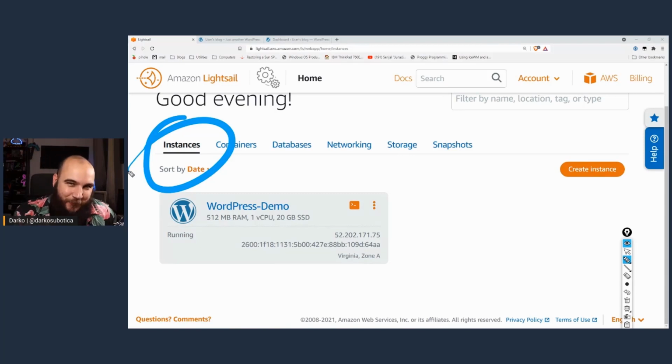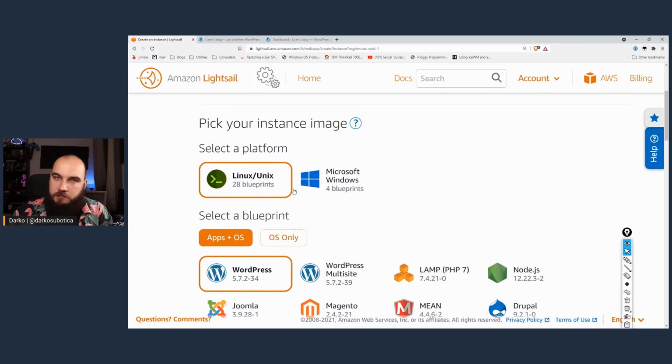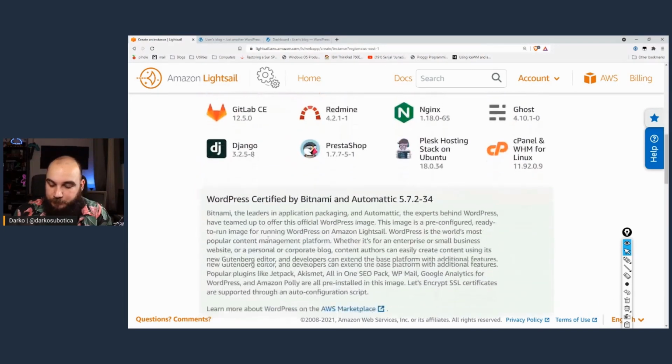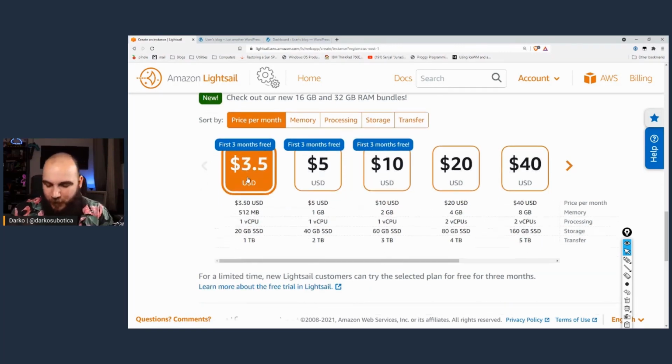As you can see, I have it already here, but it's a cooking show, so things have to be like that. So let's go ahead and create a new instance. Let's create a new WordPress instance. I'm going to be using Linux in this case, which is perfectly fine. And if you remember those blueprints, I'm going to set WordPress 5.7.2 right now. Scroll all the way down. Here are your wonderful instance plans, basically $3.50 a month. First 3 months free. Wonderful.